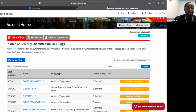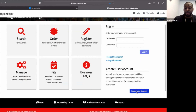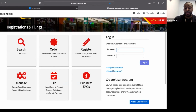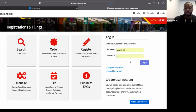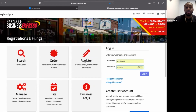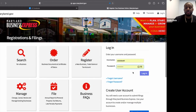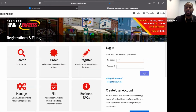So like I said, I'll go back just a little bit. So yeah, this is the website, egov.maryland. And you would come here to create a user account. Like I said, I already got an account, but you would come here, create a user account, and sign in. So once you signed in, I'm gonna act like I just created an account. Sign in. I don't know why, if I'm starting my screen, it won't let me. It's egov.maryland.